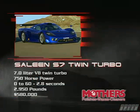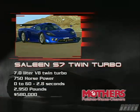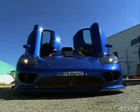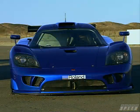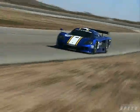One look at the supercar stats, and you can't deny that the S7 is one of the most capable supercars ever built. And for $500,000, you can have the car that put the super in supercars. The thing I think that is somewhat unusual about the S7s is the fact that they are really almost identical to the street car, with the exception that the street car actually has more horsepower because we have to run restrictors on the race car to even out the competition.